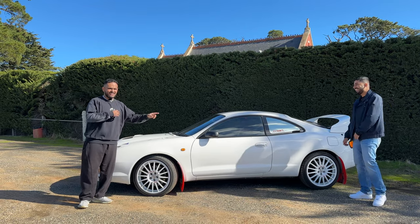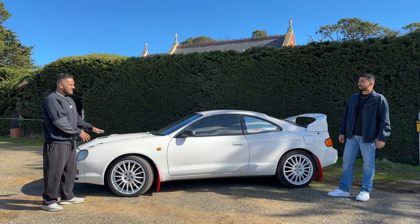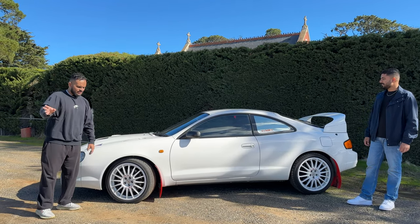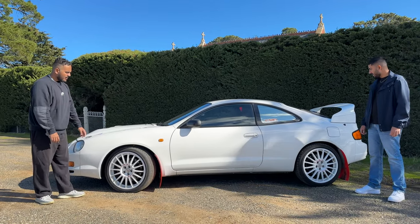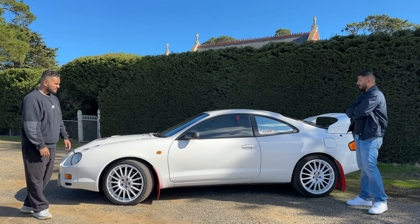I'll be honest with you, I wasn't sold on Celicas, even this generation. Neither was I. The new ones, not the biggest fan of them. However, you'll see why later on. I love this thing. But look, let's be honest, it does look pretty sick.